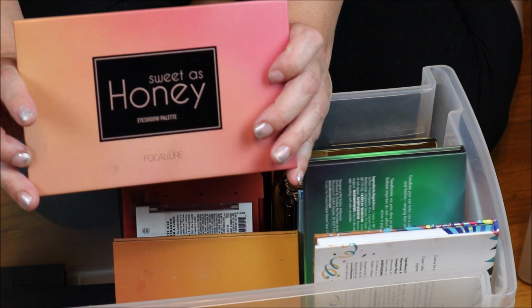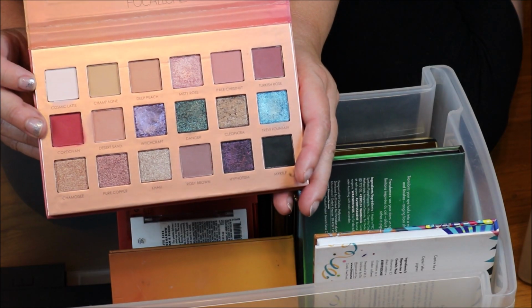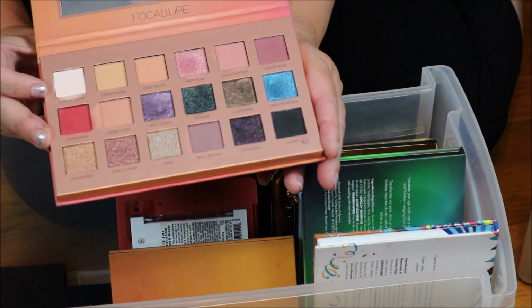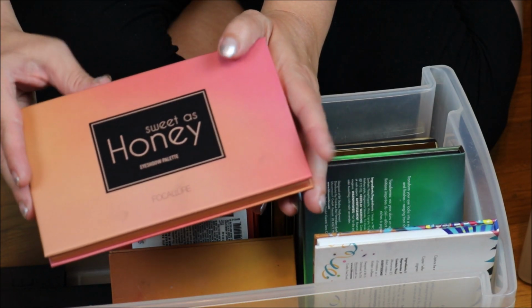Next up is this one. This is by Folklore, and this is their Sweet as Honey palette. You will find that a lot of these Folklore palettes are dupes for other higher end palettes. These shades are just beautiful. I love this palette, and I'm definitely going to keep this one.